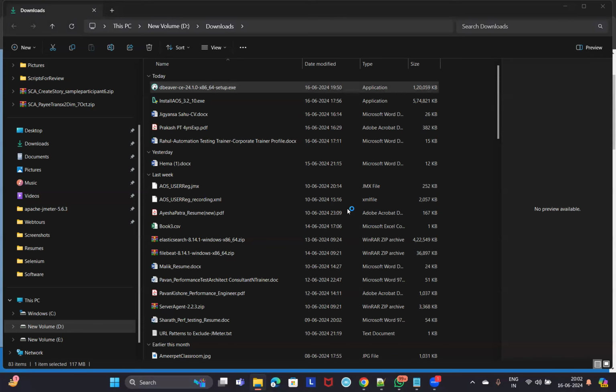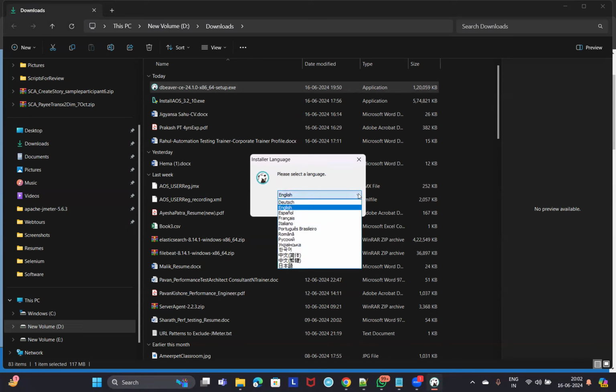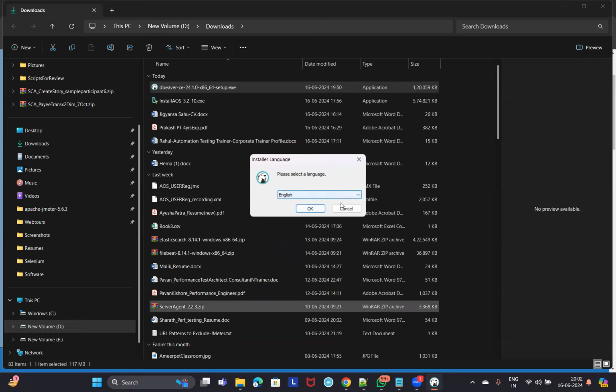Now let me quickly start the installation. It should be simple and straightforward. By default English language will be there, right? and it also supports multiple international languages. This feature is called internationalization. Any software supporting international languages is called internationalization, also called I18N, right?